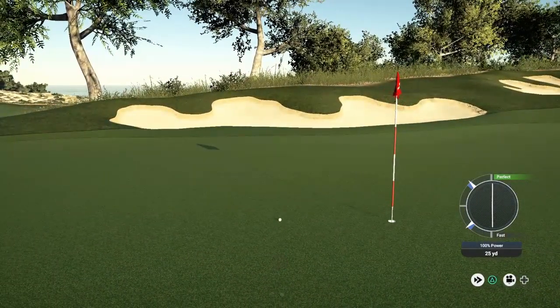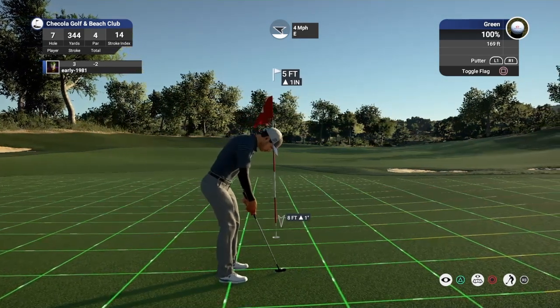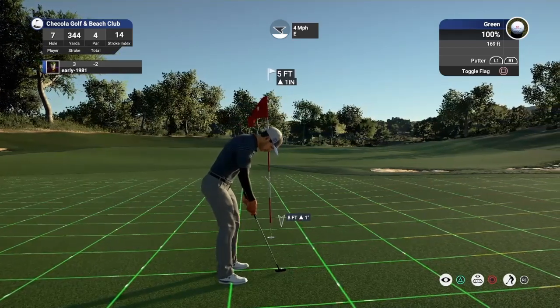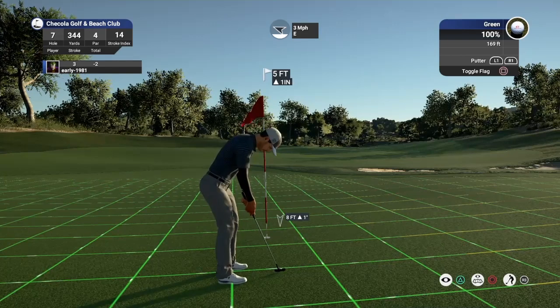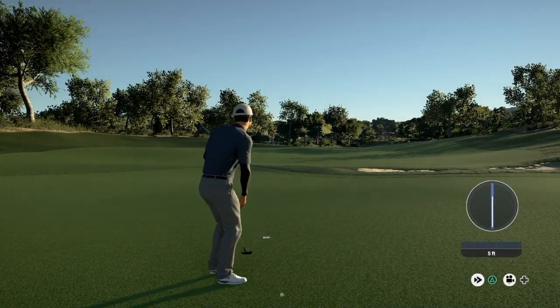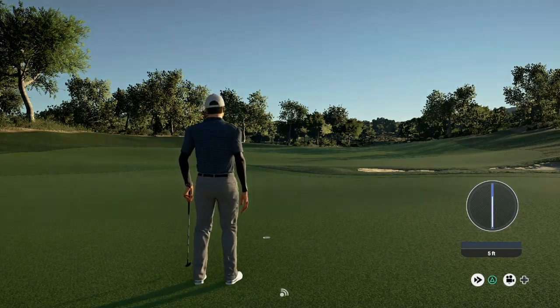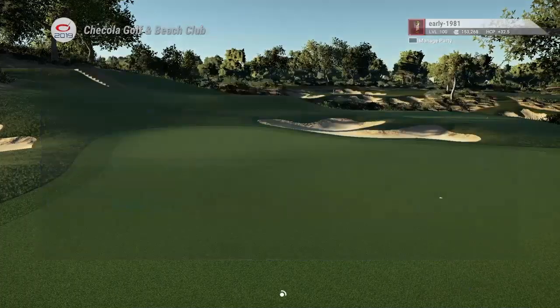So solid drive, short of the green, left ourselves a flop shot, and we should hopefully walk away with another birdie here. But once again, tough greens, 5-foot putt. This one's really got a lot of swing in it. Should turn. It does turn. Good putt, good read. For the first time in the round, we pick up back-to-back birdies and move to 3 under par.